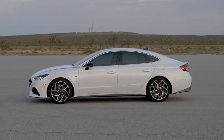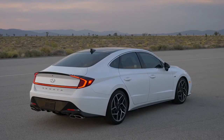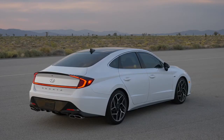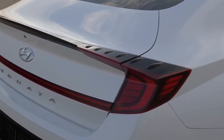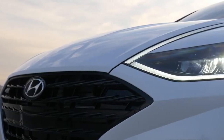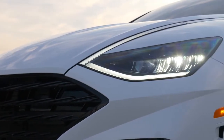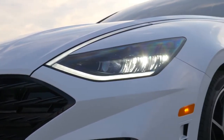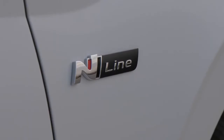Power is sent through an 8-speed wet dual-clutch transmission to the front and only the front wheels, raising the specter of arm-wrestling torque steer. Who knows, maybe Hyundai will grant us an all-wheel drive Sonata somewhere down the line. To ensure the 2.5-liter's output converts into motion rather than smoke from a single spinning tire, a limited slip differential would be neat. But, from what we hear, the Sonata N Line will not include an LSD. Can't wait to see those tech specs.